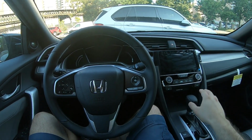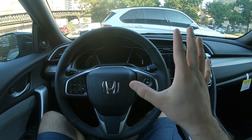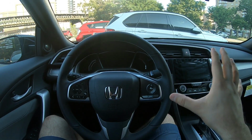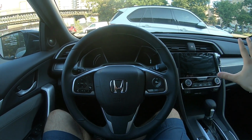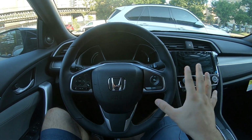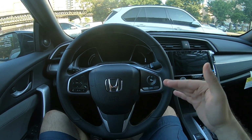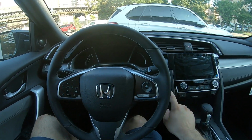Very futuristic design here. I reviewed the Odyssey recently, and even though that was a minivan, these cars have the same design language, being from the same automaker. You get this futuristic design, which I tend to like. You know, I have mixed feelings about these cars, but as modern as these cars get, the more futuristic they will look. So let's start this car.